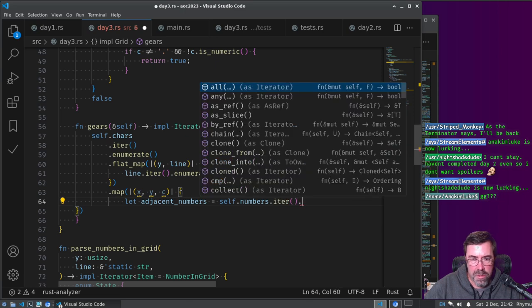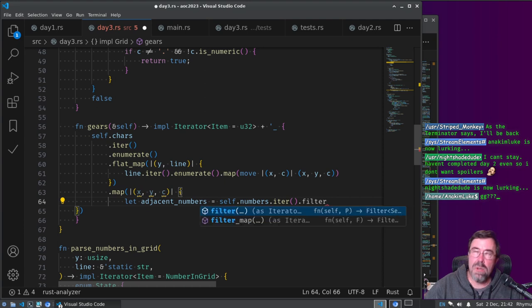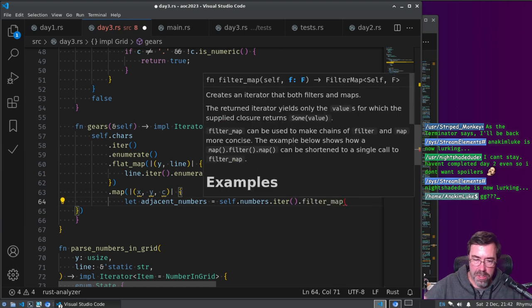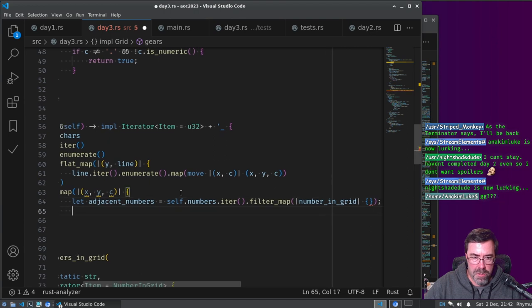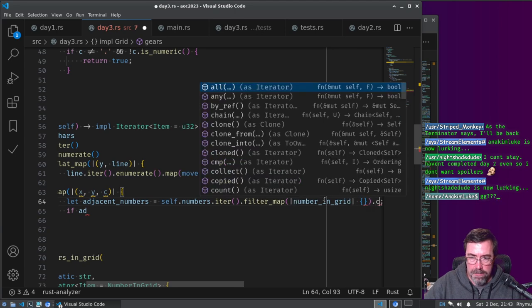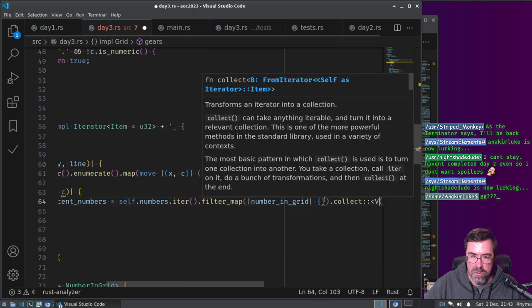self.numbers.iter dot filter map, right? Actually it can just be a filter map, because we'll just get the numbers out and we'll take their product if there are exactly two of them. So filter map number in grid. If adjacent, well, actually we're going to collect them, right? Collect. I guess we have to give a data structure, so we'll just do a vector.